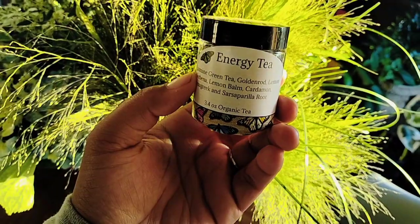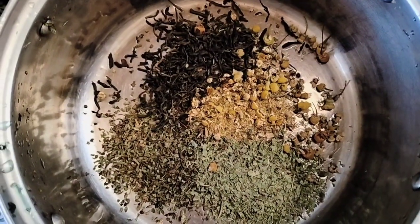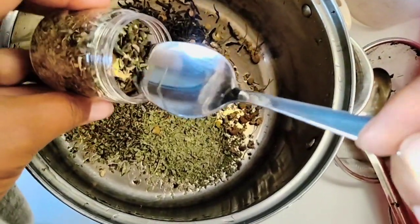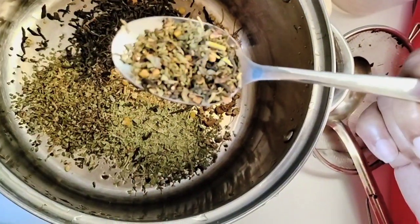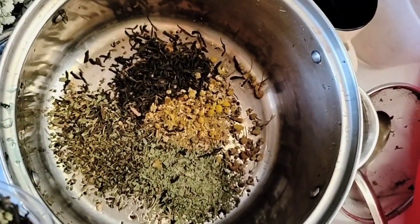Good morning, you guys. It is an early, beautiful morning, but I didn't get much sleep, so I need some energy. And what better than our energy tea that we create? I am creating a big pot for the family of 6, but if it's just yourself, you're only going to need 1 tablespoon per 8 ounces. So you're going to boil that and then you're going to strain it.